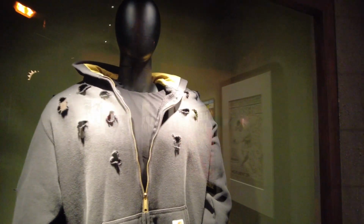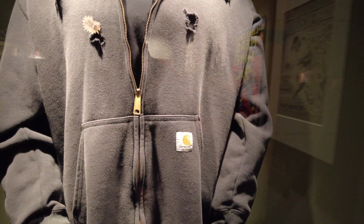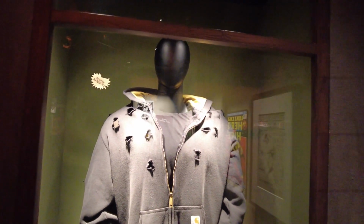There is the Luke Cage hoodie. Notice that's a Carhartt he's wearing. I have that same Carhartt, actually, without the bullet holes.